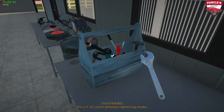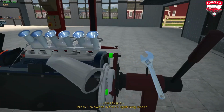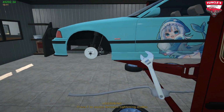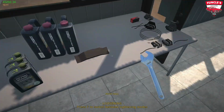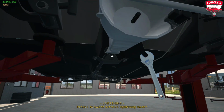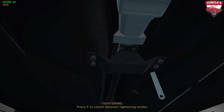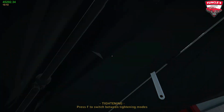So this engine has been pretty much put back together now, and I think it's ready to go back into the car. But before we do that, let's quickly sort out the brakes, get the wheels back on, so we can lower it down so that we can actually get the engine installed. But while the car is up in the air, let's also go and mount this transmission support that we were missing on this car. Alright, there we go. So that is sorted out.